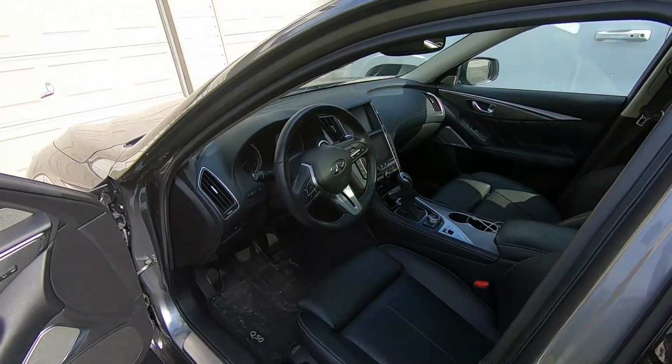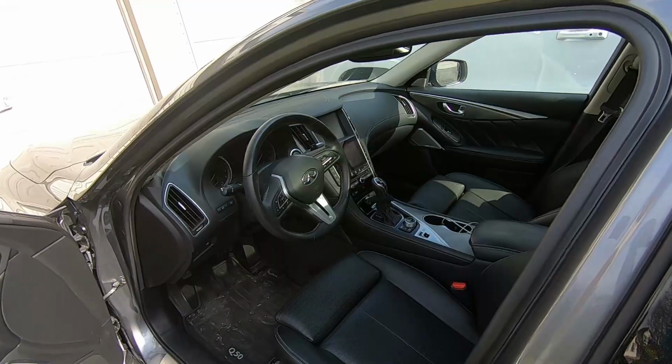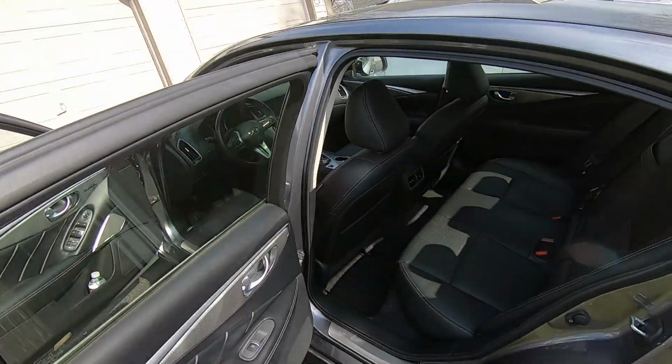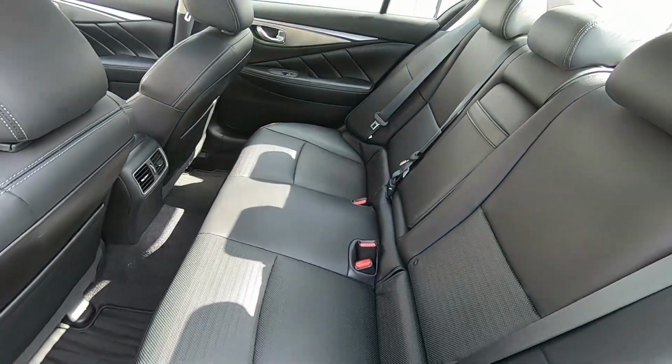It has the forward collision detection, so that is nice. Again, we got a little bit of safety for my wife. Again, back seats, same thing with the sport seats and the perforations. Everything's nice.